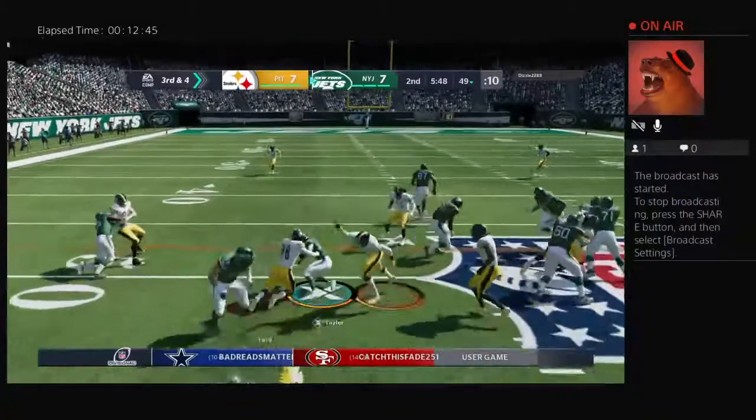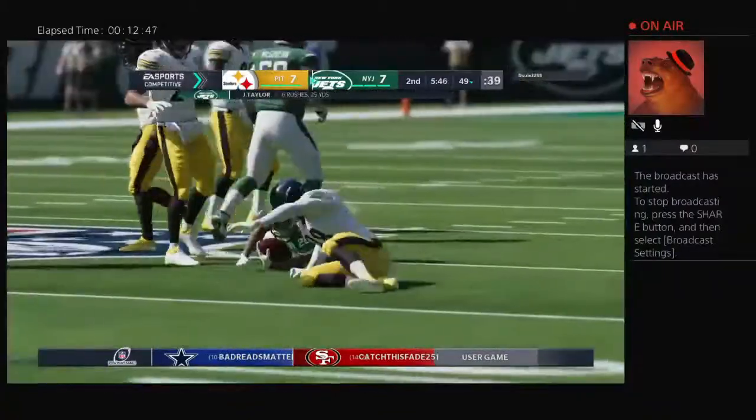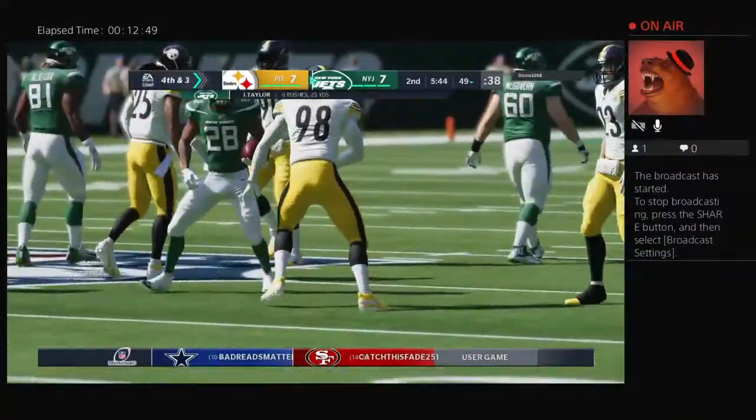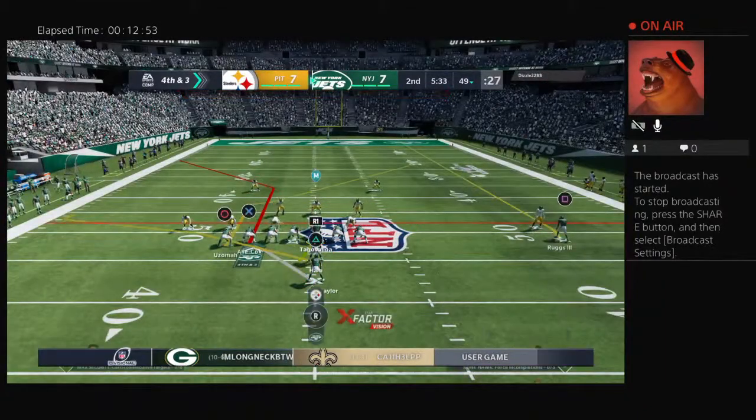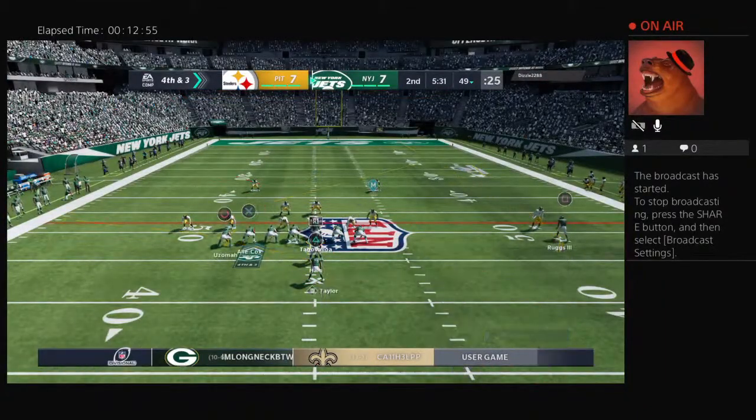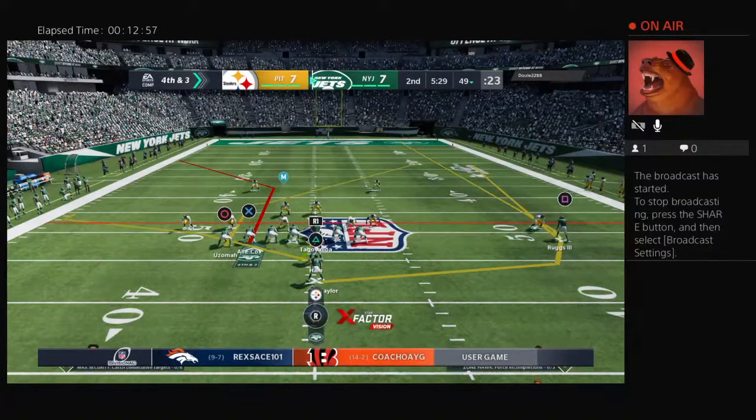They'll try and run for the first with Taylor. And they'll get him down about 3 yards short of the first. Just a 1-yard pickup there, and it'll be 4th down. Well, the offense is not leaving the field. They're going to stay out and go for it on 4th and 3.